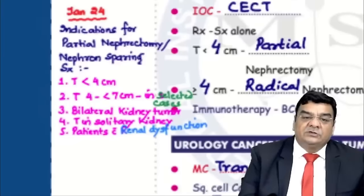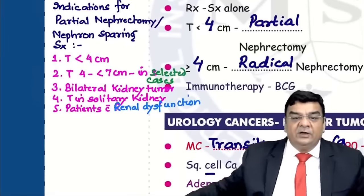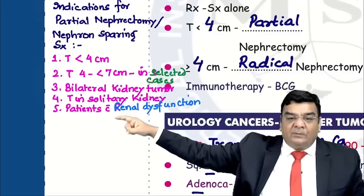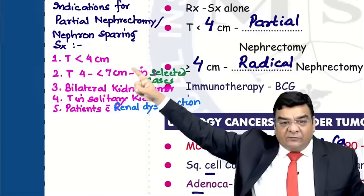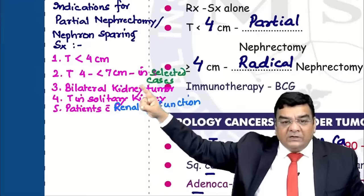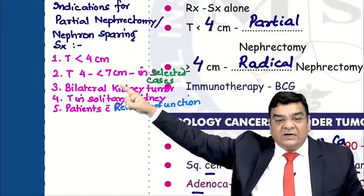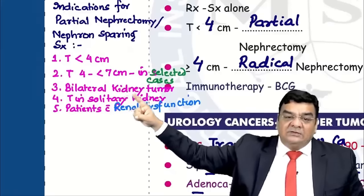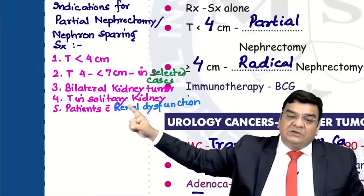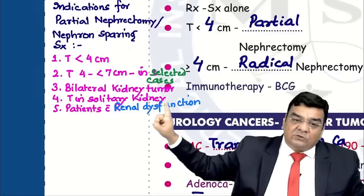Now, what are the indications for doing a partial nephrectomy or a nephron sparing surgery? See, these are the indications for doing a partial nephrectomy. If the kidney cancer is less than 4 cm in size, or in selected cases 4 to less than 7 cm in size, then we go for partial. Or if there is a cancer in both the kidneys, then also partial. Or if the patient is having only one kidney and there is a cancer in that one kidney, then also partial.